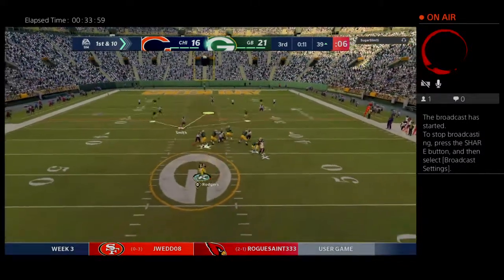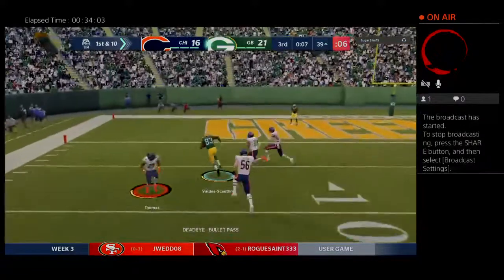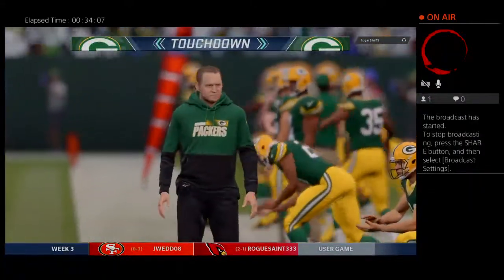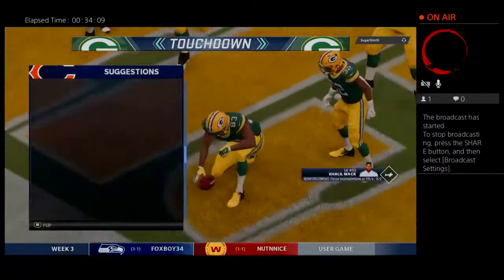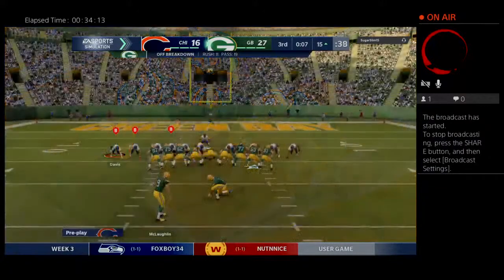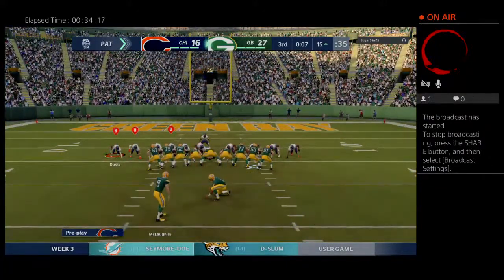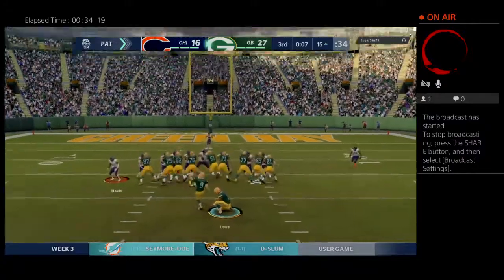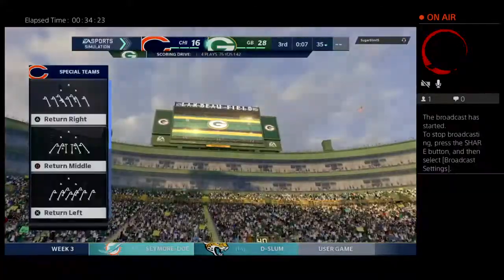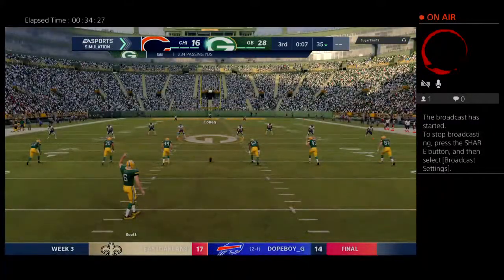Rodgers now on first down. Got an open man. It's Valdez-Scantling. And he will get this into the end zone. Touchdown, Green Bay. Marquez Valdez-Scantling, his second touchdown on the season. And the Packers are able to stretch that lead out further. And this one gives his guys a 12-point lead. Makes the score Packers 28, Bears 16.